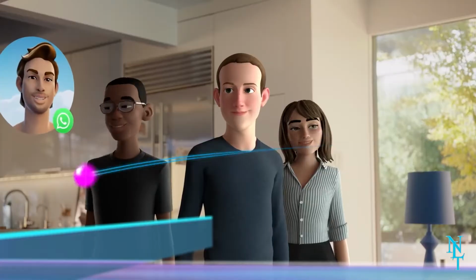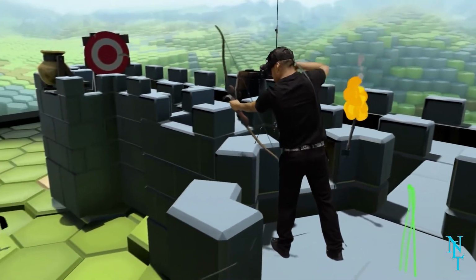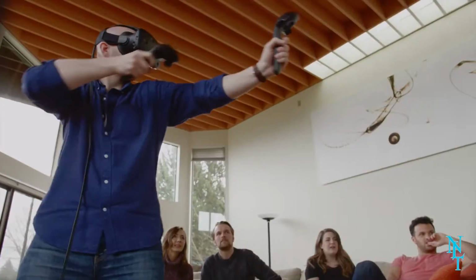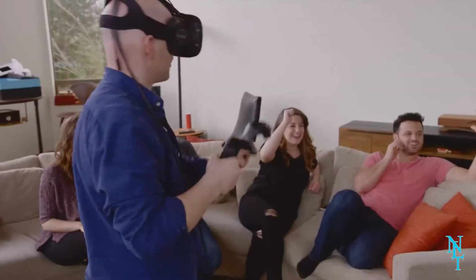If you use games to take your mind off the day-to-day struggles of the real world, then virtual reality gaming is perfect for you. You truly cannot get a better immersion experience in gaming outside of virtual reality.